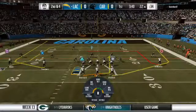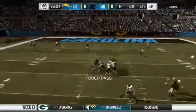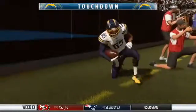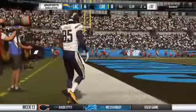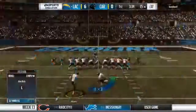6 yards was the pickup on the last completion, so here's second and 4. Here's Keenum to throw. Sanders got it. Touchdown, Chargers. Emmanuel Sanders, his 4th touchdown on the year. And the Chargers have taken a first quarter lead.